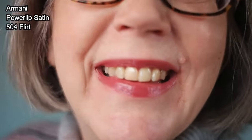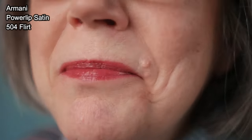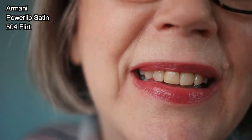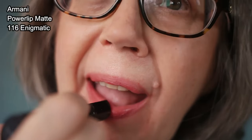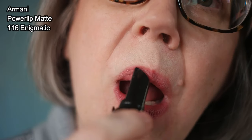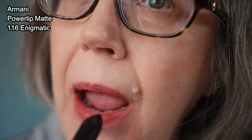The satin ones do have a variety of shades. The matte ones have a lot fewer shades, and they seem to have moved towards having just neutrals and then several different shades of red and very few other colors. Now, the matte version that I picked out when I was in the Sephora store is called Enigmatic, that is 116. But when I looked on the Armani site, they actually do not have that one even listed.